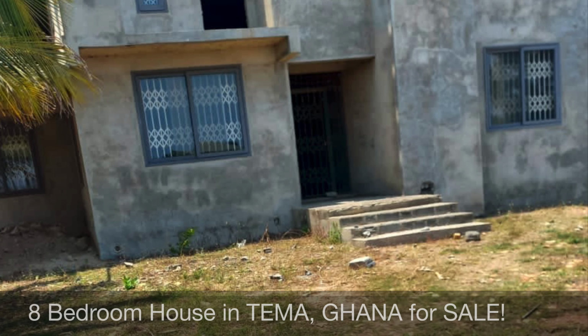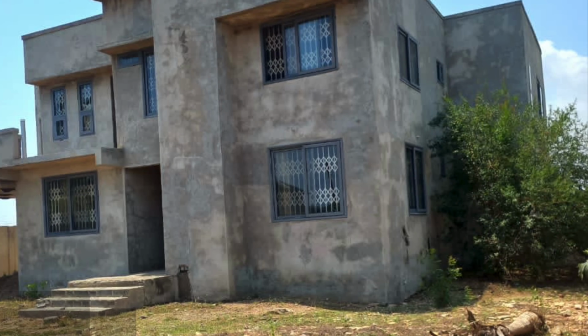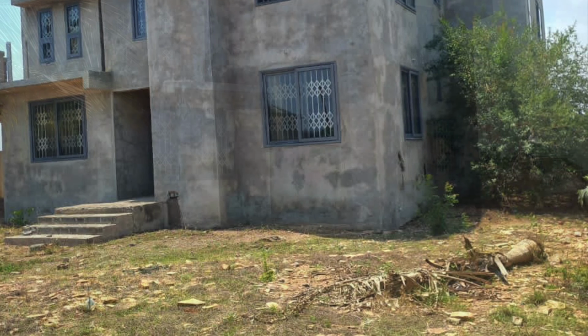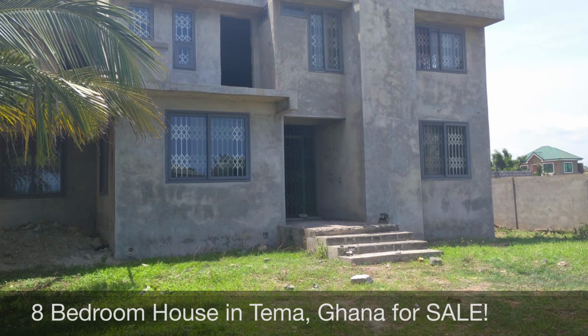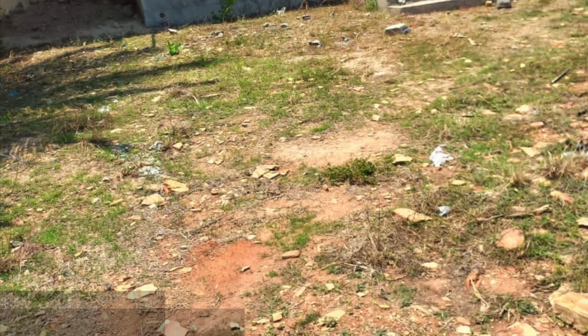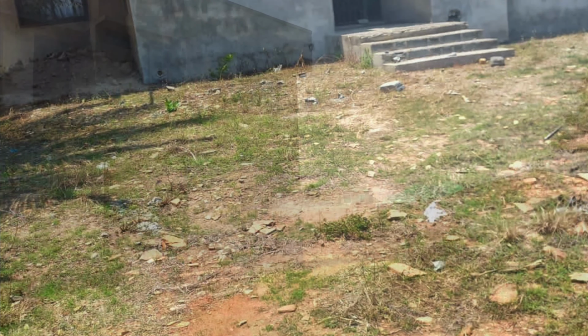Today is Real Estate Day, and we are in Tema, looking at an 8-bedroom house for sale. It's 8 bedrooms, 5 bathrooms, and it has a parking space. It's newly built and detached, unfurnished, ensuite with hot water, 2,000 square meters, a self-compound house, newly built for sale at Tema.